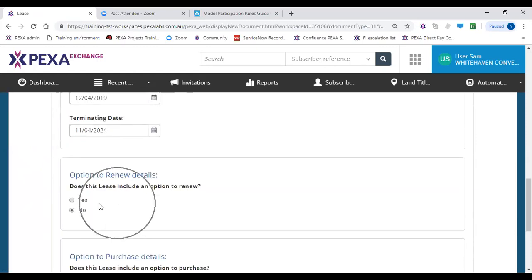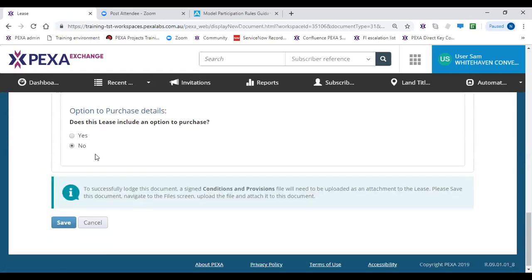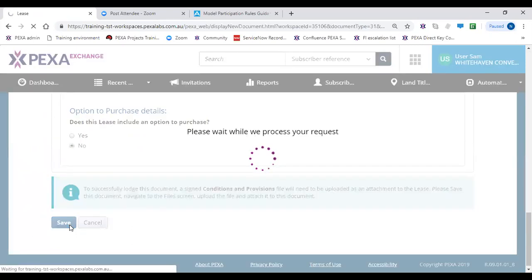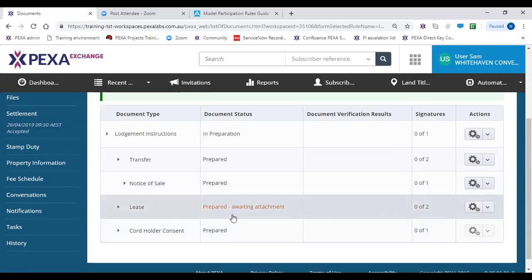If there was an option to renew, I would select yes and enter in all those options to renew. If there was an option to buy, I would make sure I've indicated that here. And I also know I need to attach my conditions and provisions. So when I select save, my document is going to look exactly like it did before. Okay, and it's going to tell me it's waiting for those attachments.